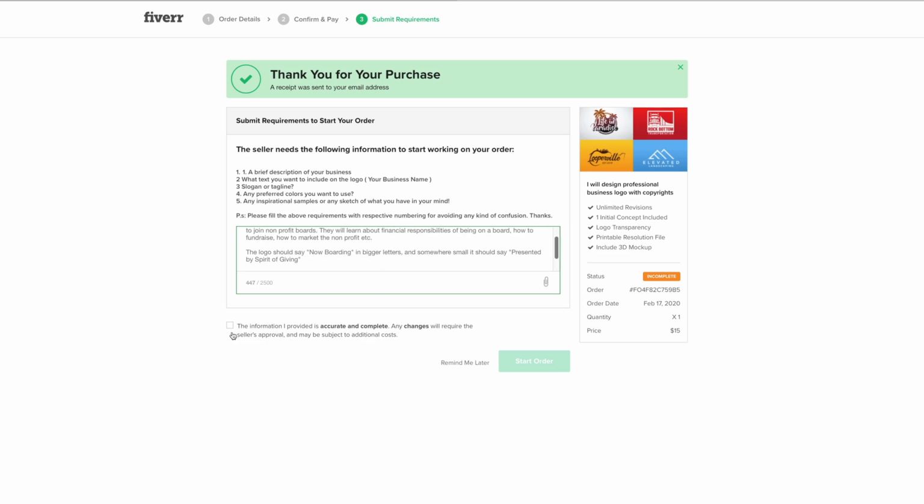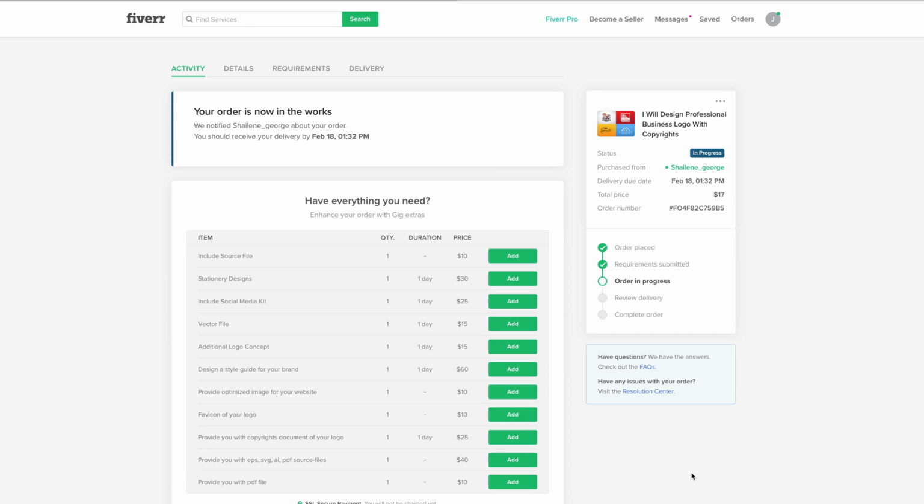One, I haven't quite thought out my own design yet, and so I definitely don't want to give her a hint as to what I'm going to do because I really want her fresh take on it. And so, I want something totally different from what I have in mind. So I'm not going to tell her that part, but I'm going to fill out everything else. And then we're going to place this order.